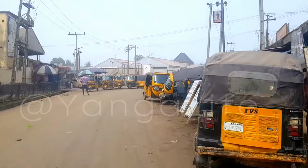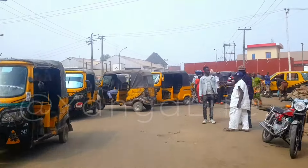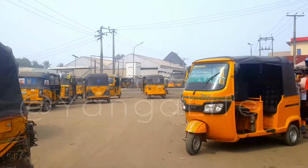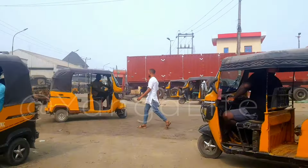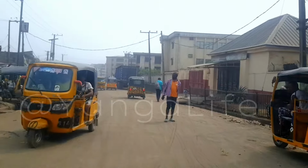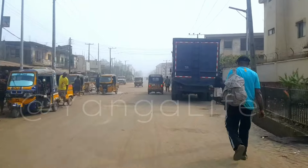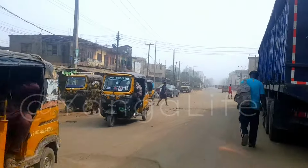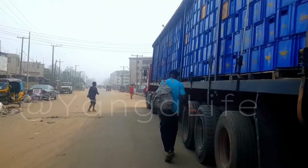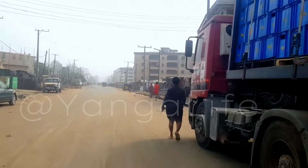Yes, very soon we'll be at the end of the other side, which is Attorney Road. Yes, this is Attorney Road. From there is the industrial area of Onitsha, that is Obaru, all these axes, even some part of this Obodo-Ukwu. By this left side, they are all industrial area.